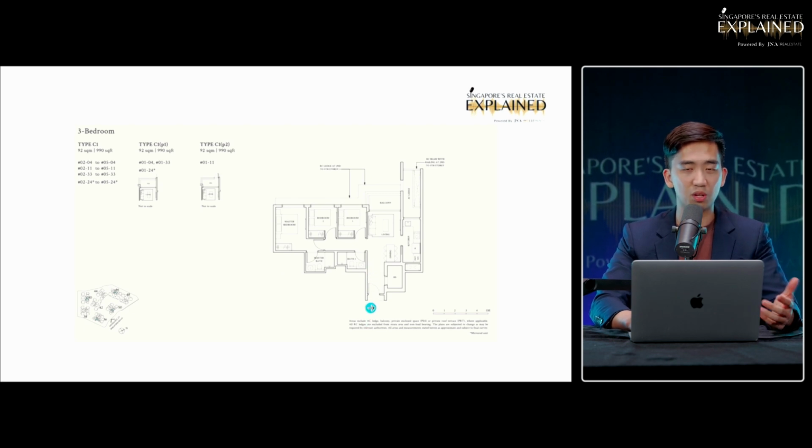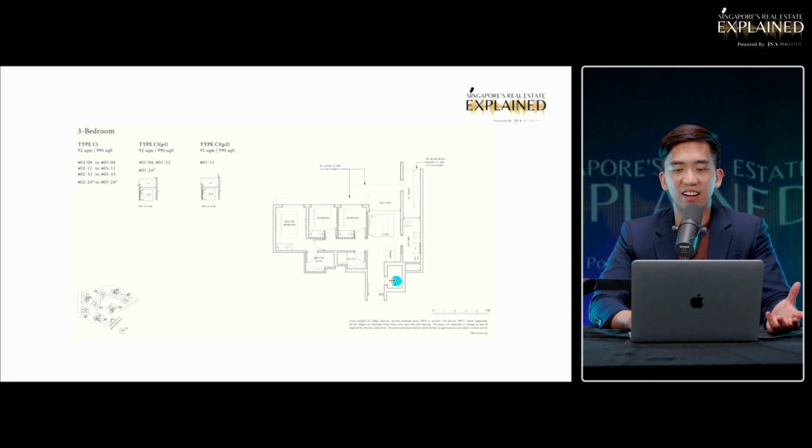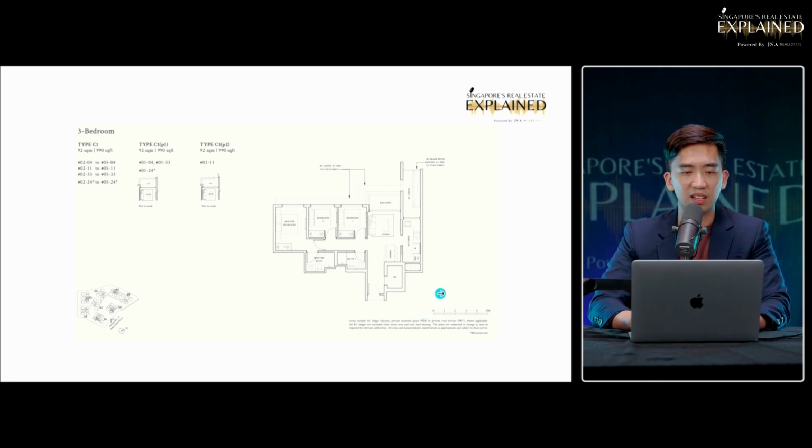either an open concept kitchen, which some do nowadays, or in fact they'll flush it at the right over here, which will take up some space. So this is something where they're trying to maximize the space usage. It's very catered for upgraders, and there are not many units, maybe about 10 plus units, with this kind of layout.